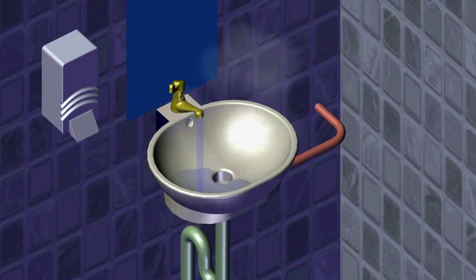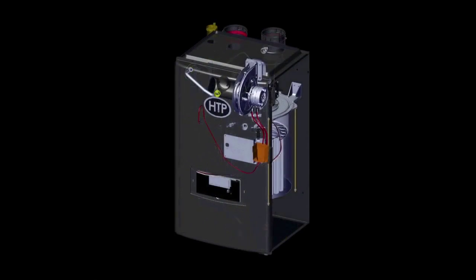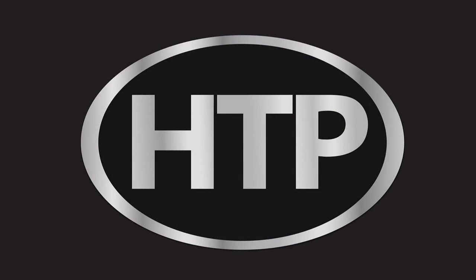HTP Combi Boiler, with its world-class technology, makes it your clear choice.